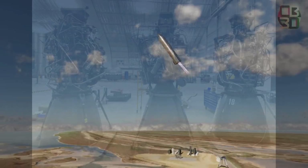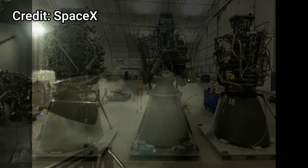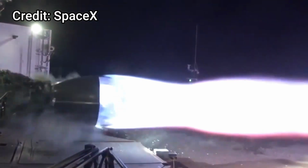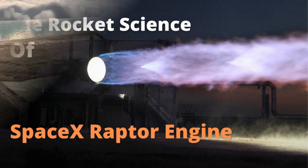landing pad. Ahead of the launch, we have seen one of the three Raptor engines of the Starship SN8 being replaced, probably requiring some further testing. The Raptor SN39 was replaced by the Raptor engine SN36. SpaceX recently announced that they have now produced 50 Raptor engines and the production rate is expected to increase further. If you want to know more about how the SpaceX Raptor engine functions, I have already made a video on that. Do consider watching it after this.